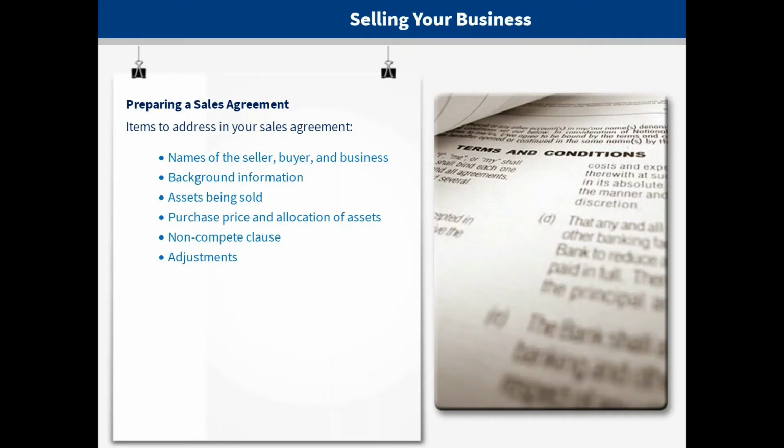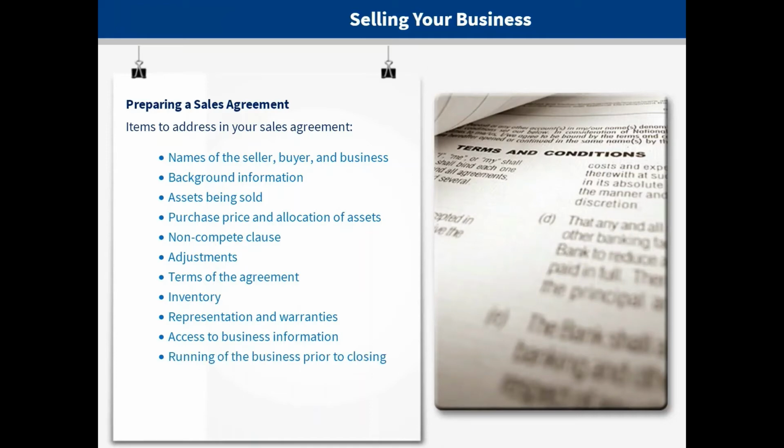made, the agreement and payment terms, list of inventory included in the sale, any representation and warranties of the seller and buyer, determination as to the access to any business information, determination as to the running of the business prior to closing, contingencies, fees including broker's fees, date of closing.